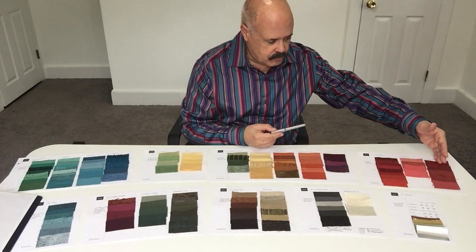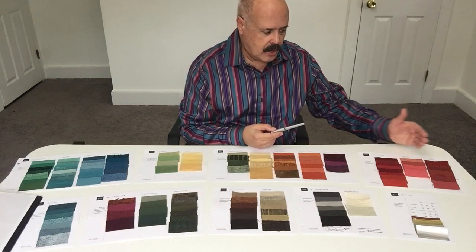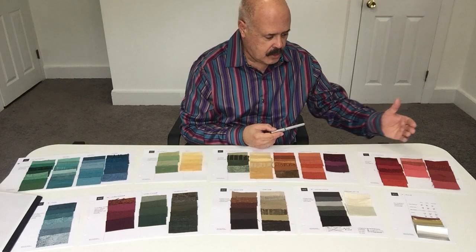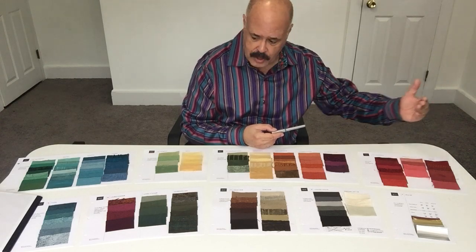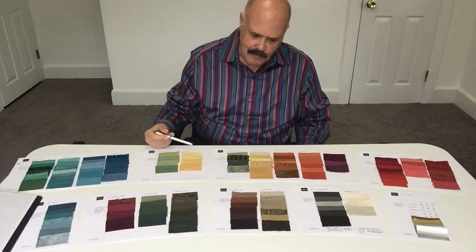And this last page of reds, which are the brick reds, are the softest communicator of the romantic colors. So page 1, page 1A, and page 1B as they go down in progressive quietness.